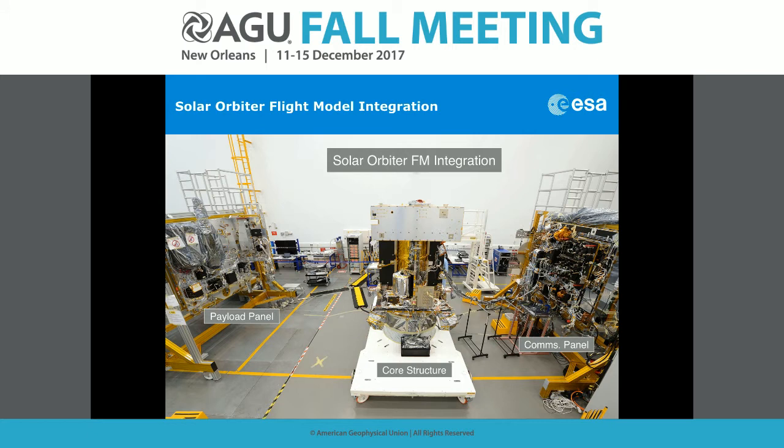And there are sort of two panels shown here. This is the payload panel where most of the remote sensing instruments are sitting, and also electronics boxes of in situ instruments. And here is a very busy communications panel with lots of electronics and onboard memory.